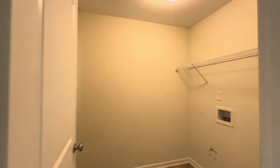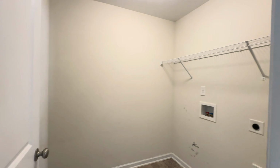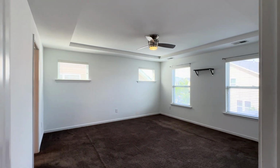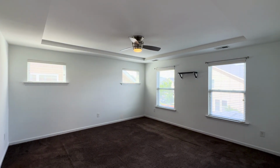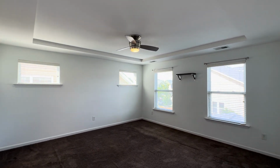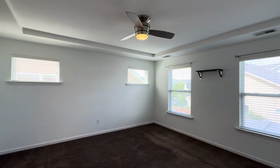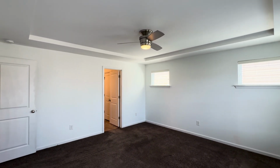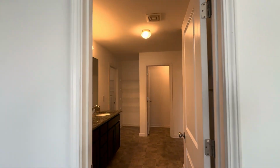And on the way to the primary, you have your full-size laundry room, side-by-side washer dryer connections in there, and extra space for storage as well as the shelf above. And then last but certainly not least, your primary suite. As you can see, a nice large room, lots of natural light via the windows, and the nice box ceiling for some extra drama, along with, again, that updated, sleeker ceiling fan, remote operated.